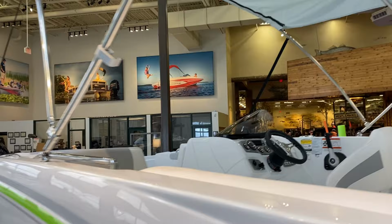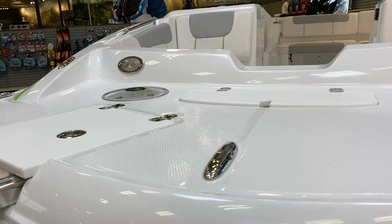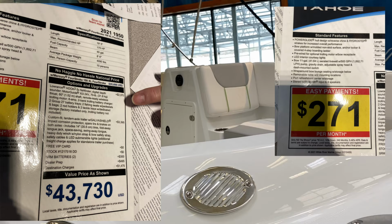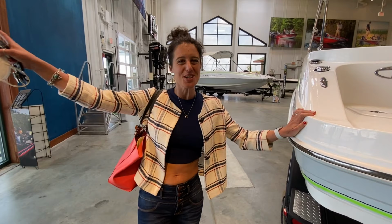Overall, the price range runs from about $37,000 to $41,000, depending on the package that you purchase. We went with the 150 horse, and our overall price tag came in at $43,730. So with that, we're going to kick things off and have Alicia and I walk through the brand new 1950 Tahoe boat.